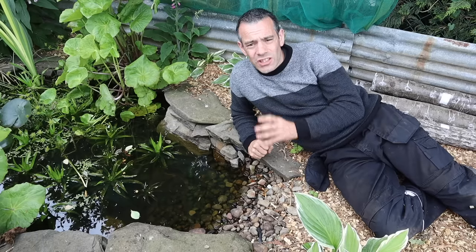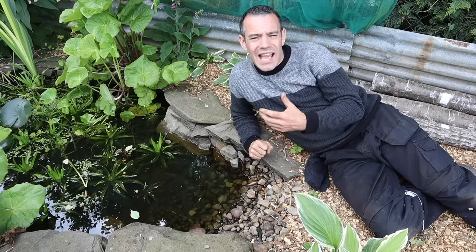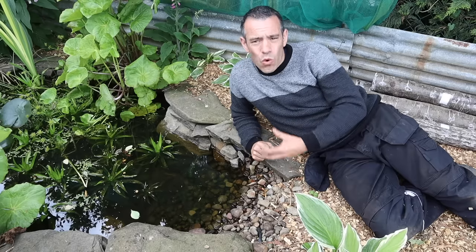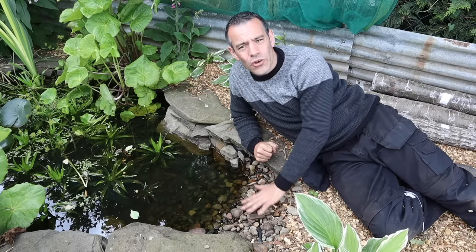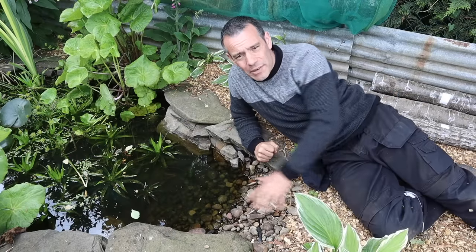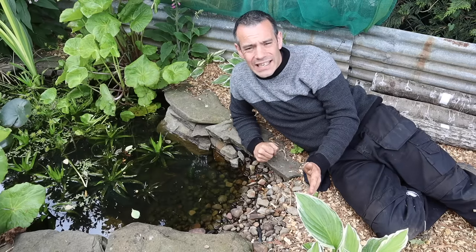So a pond will bring in loads of animals like birds, frogs, toads, newts, hedgehogs, slow worms, because most animals will require water at some point. Now, when designing your pond, it's really important to have a beach section like we have here, because if anything falls into the pond, it needs to be able to get out of that pond. And by having a gradual beach section that basically comes from here back, then any animal that falls in here can get out without any issues at all.